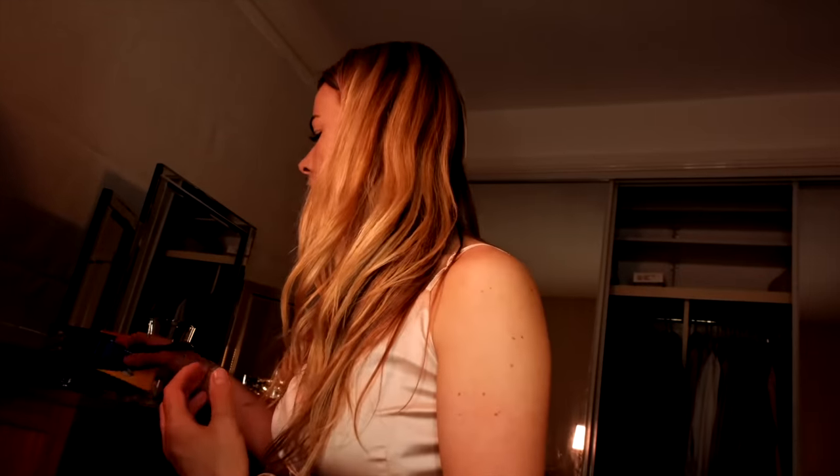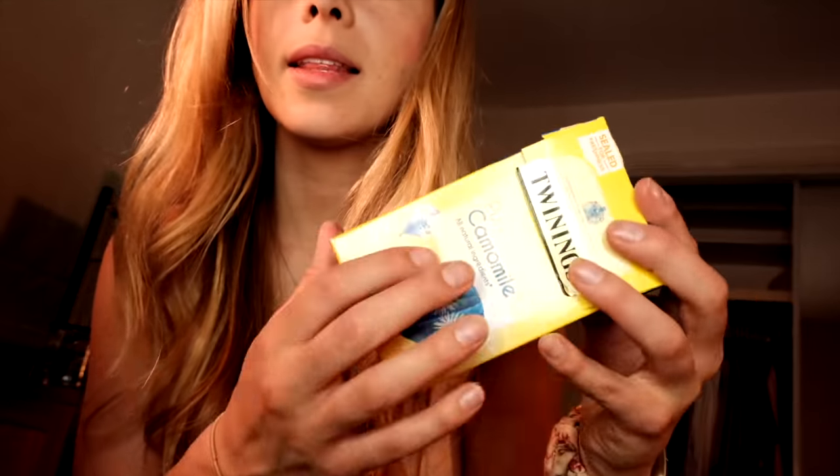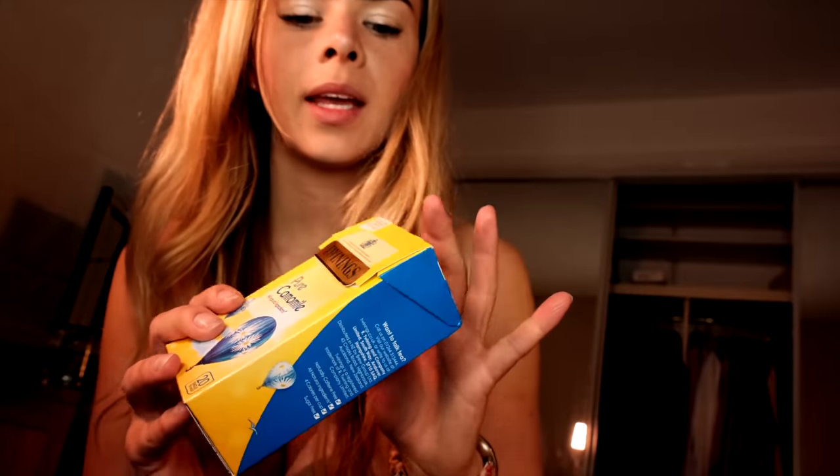Right. So let's go through each one. And I'll list them there as well. Okay. So this one is Twinings Pure Chamomile. Okay. So this here is the pure chamomile. It's got the Her Majesty appointment logo on it. So it's pure chamomile, all made with natural ingredients.